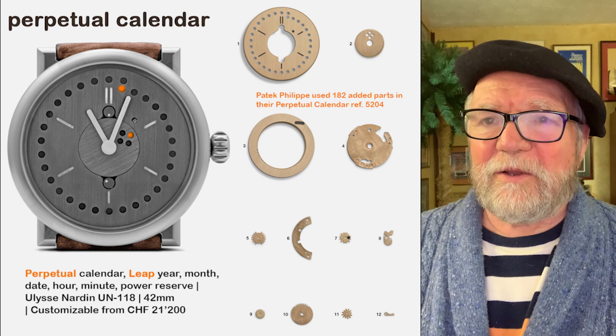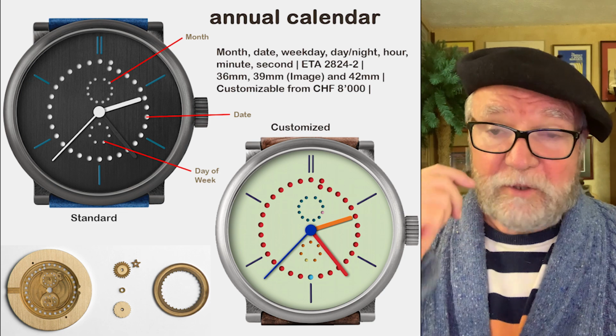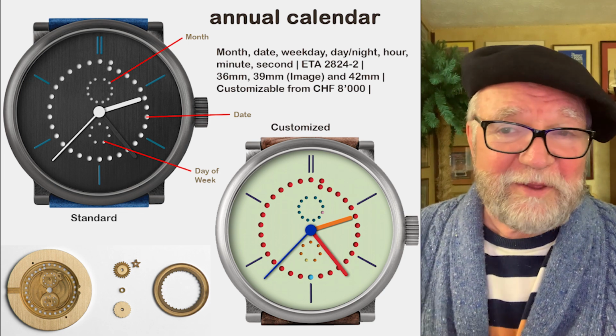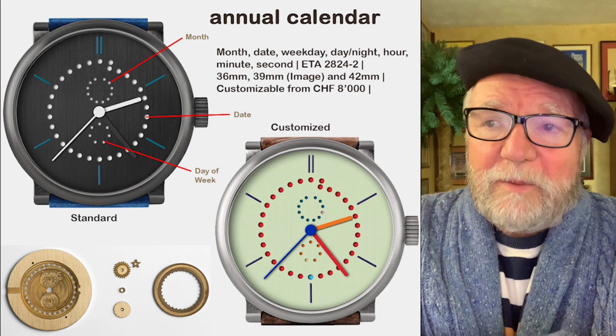Now the annual calendar, it's a little different. Uses fewer parts. You can see them down there. Okay, you want an annual calendar? I'll put these in for you. Here are two different designs, same watch.